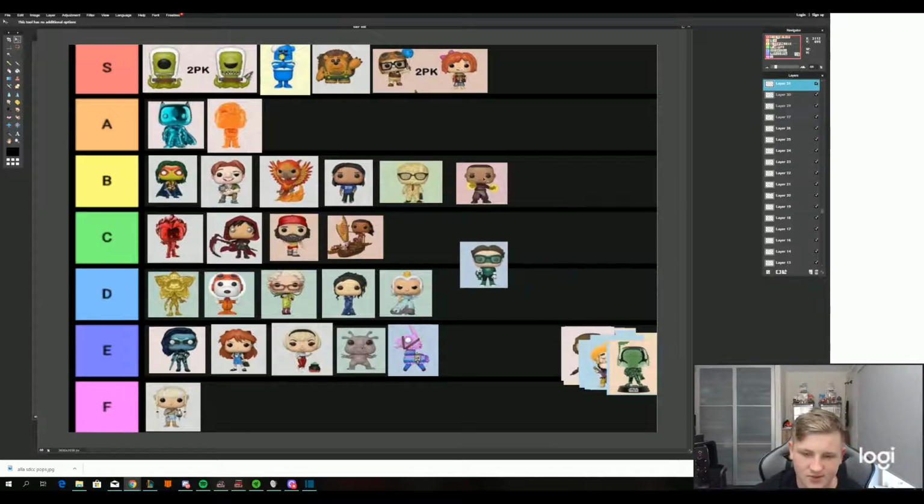Alright, so next up I have this pop. I think it's somebody from Big Bang Theory dressed up as the Green Lantern. I think it's a pretty cool one. I'm sure if I watched the show I would love this pop because I really like Green Lantern. So I'll give this a C tier. Overall, cool looking pop.